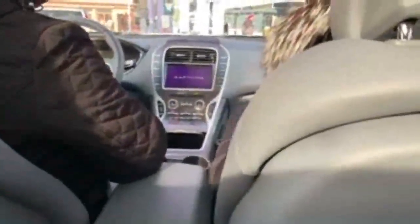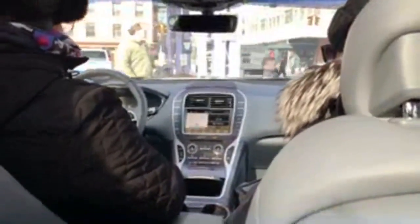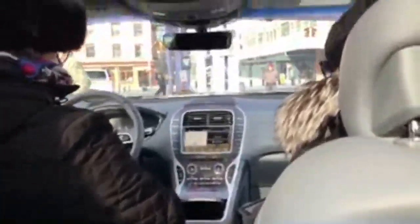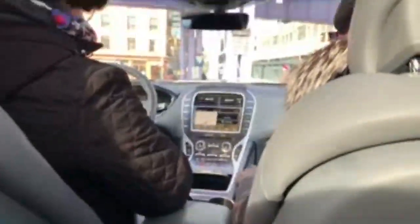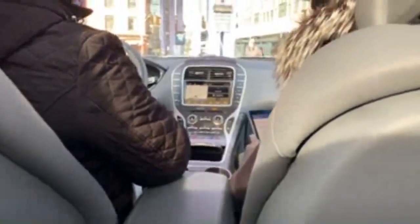Wow, we have heated seats. Let's do that. It's on already for you. Oh, good. We have a Revel sound system in here. There are 19 speakers, and Revel is by Harman, so really, whoops, nothing. Let me cancel this. See if I can go back.